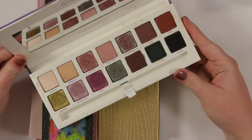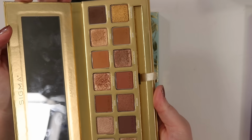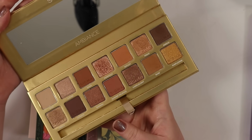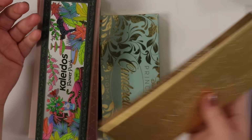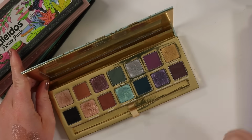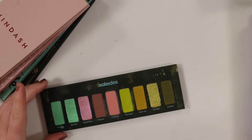So the Enchanted palette, keeping the Ambience. I'm excited to use this. I didn't love it when I first got it because I wasn't into neutral, so I thought it was just so boring, but I'm excited to wear this for summer especially. Cinderella, another really beautiful one. Definitely gonna keep that. This is Kaleido's Flower Punk. I'm gonna keep that one.